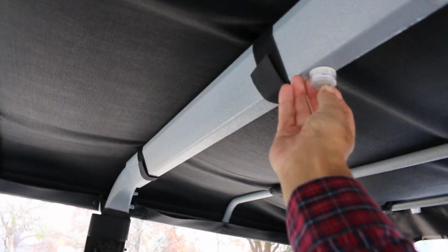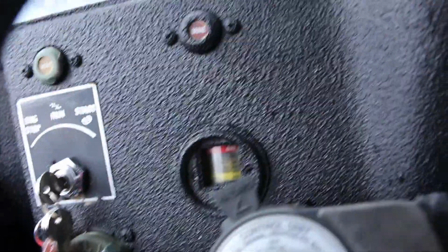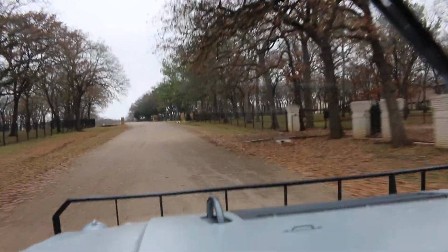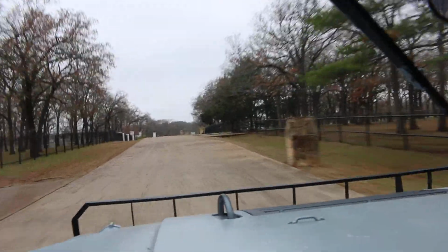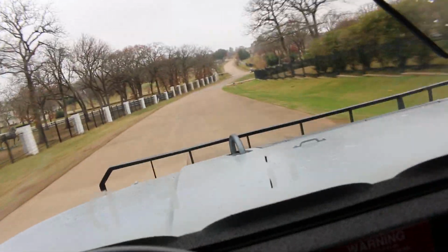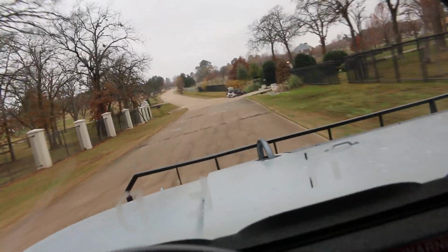The top is basically brand new. It's got some little battery push button lights. The 4 bucket seats were also put in it. And that's your air filter gauge. When it gets up to the red, that's when it's time to replace it. Transmission shifts real smooth, and it really drives nice. I mean, for a big, heavy four-wheel drive. Seats are very comfortable, more comfortable than the original military seats.